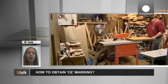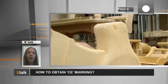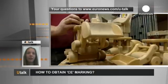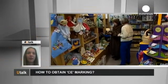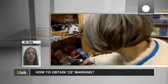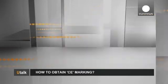As manufacturer, you first need to identify the EU requirements for your product. The EU-wide requirements are laid down in directives and/or regulations that cover different products or product sectors, like toys. The second step is to check whether your product meets the specific requirements, and this is up to you, the manufacturer. It includes estimating and documenting the possible risks when using your product.